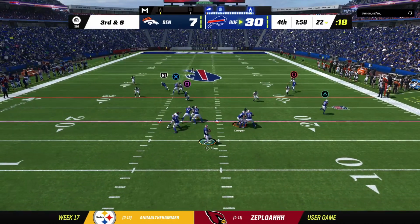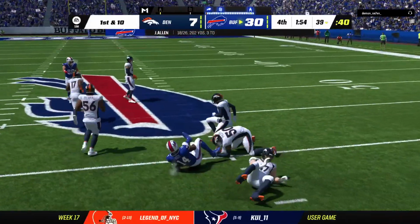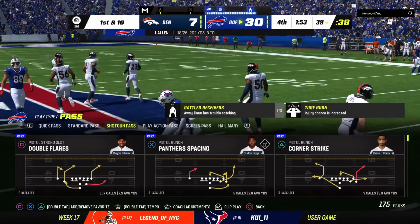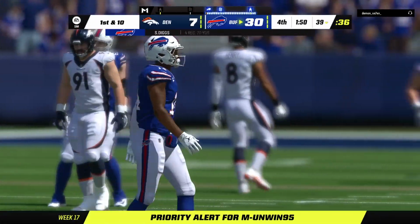Throwing is Allen on third. He's got the connection over the middle to Diggs. And he is going to have a Bills first down as they're able to get the third down conversion.